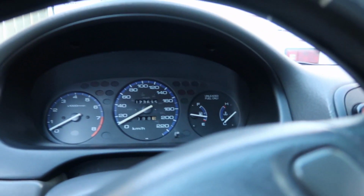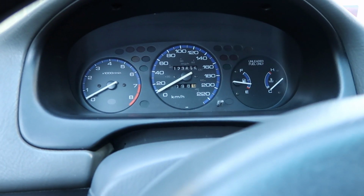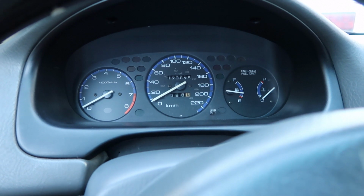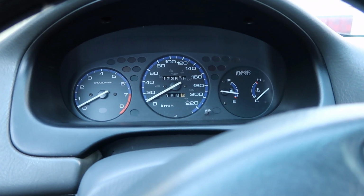Works perfectly. Everything is in perfect condition. You can hit me up on the DM, and I'll give it to you for a really good price, shipped or whatever. So let's go ahead and install it, and let's see how it works. We'll turn on the car. Let's do it.